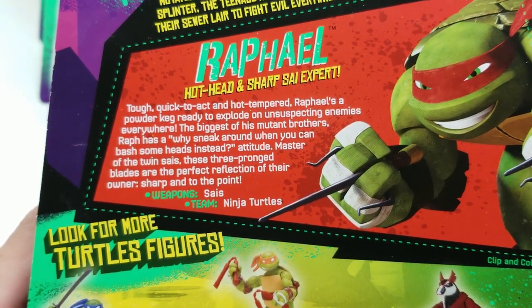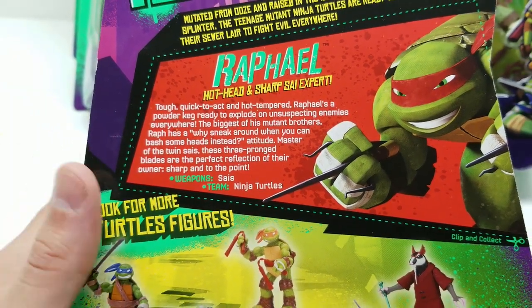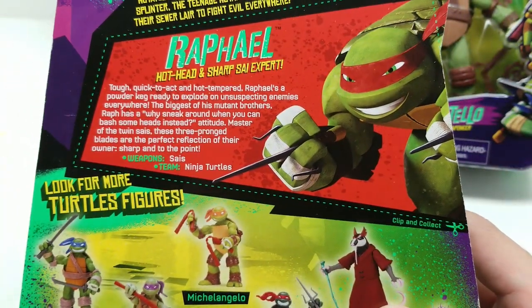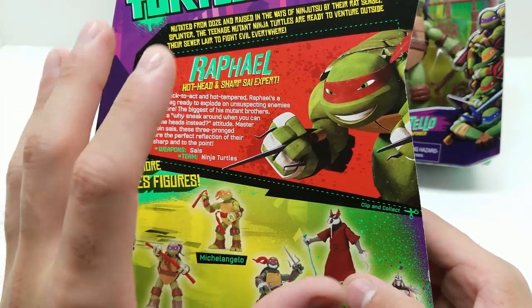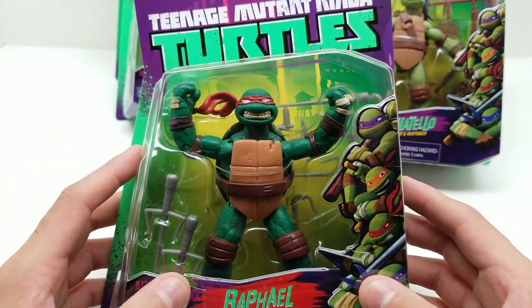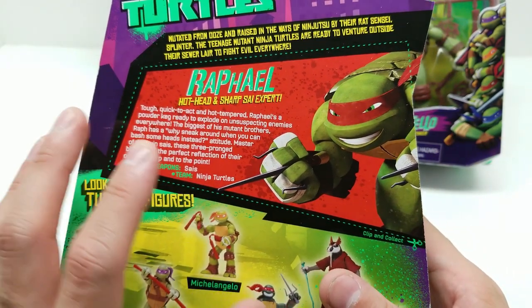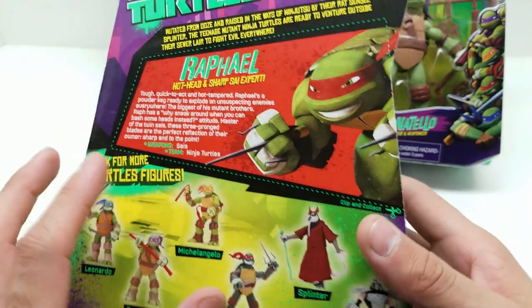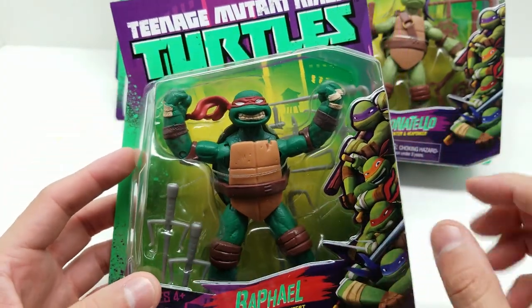Master of the twin sai, these three-pronged blades are the perfect reflection of their owner, sharp and to the point. Weapons, sai. Team Ninja Turtles. Man, just watch first season again. So excited, because this is absolutely my favorite version of the Ninja Turtles, even though I did grow up watching the 80s version on TV. This is my favorite. And I saw where Spider Bites was making fun of Raph for his salad tongs and calling them Kung Fu Frogs or whatever, so that definitely reminded me right there.